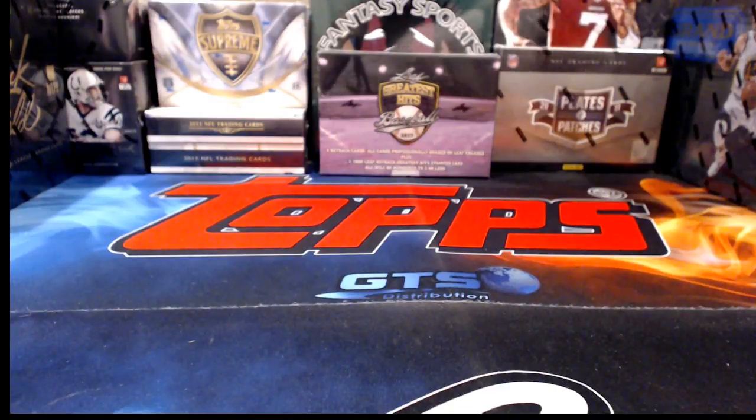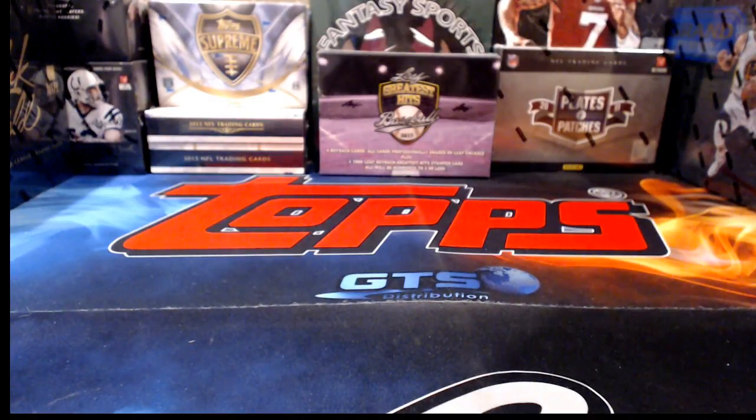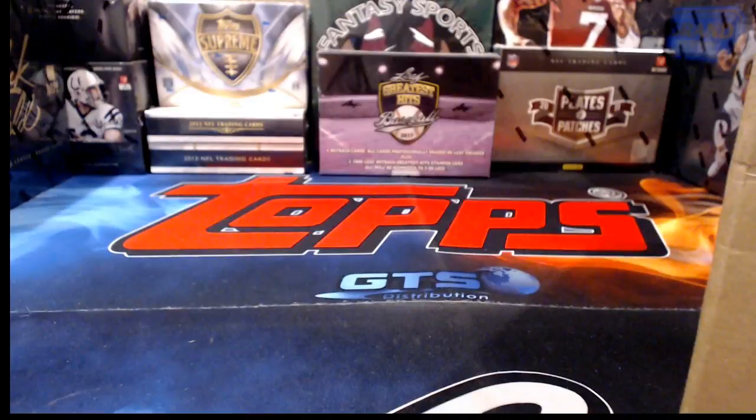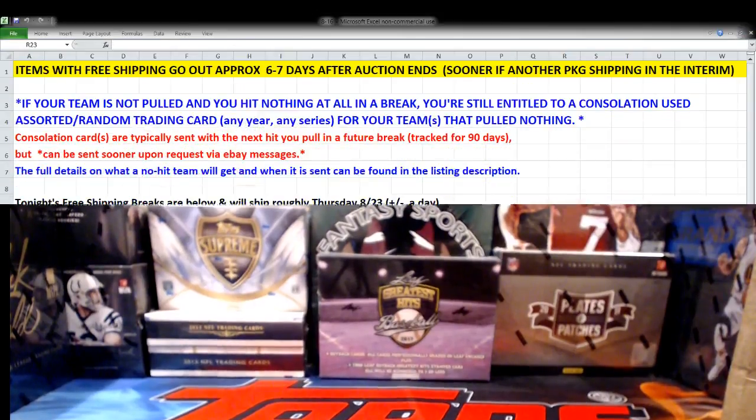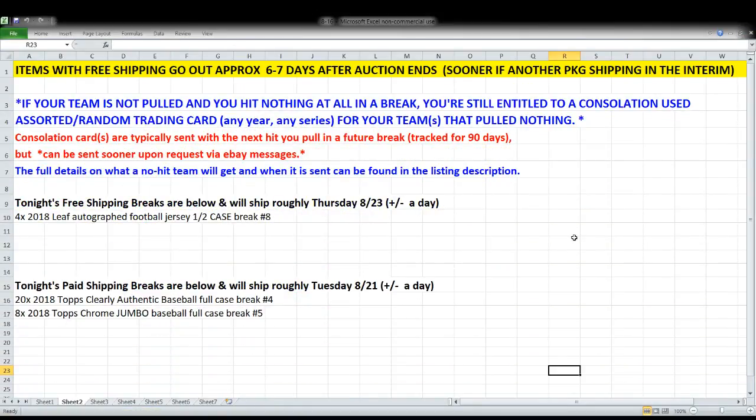So we are cruising headlong into a full case of Topps Jumbo. Give me 1 second here to get the spreadsheet up again, and we'll get started on this. We've opened a ton of Topps Chrome, but is this our first case of Jumbo? Maybe. We've opened a bunch of Hobby, but this might be the first case of Jumbo. I don't know. I kind of lose track sometimes of what we've opened where.